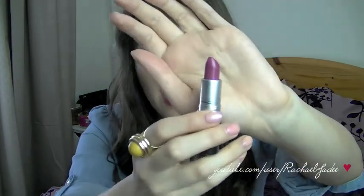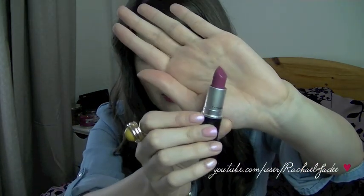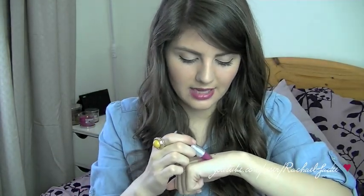And then last but not least, I have two lip product favourites. One of them is the MAC lipstick in Dish It Up, and this is a luster lipstick, and I absolutely love it. It is this bright pink fuchsia colour. I'm wearing it on my lips right now, and I'll swatch it for you here just so you can see. But it's a very wearable colour.